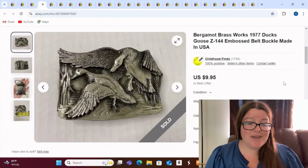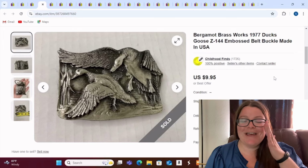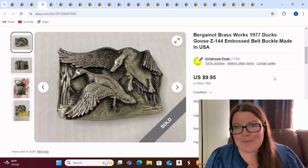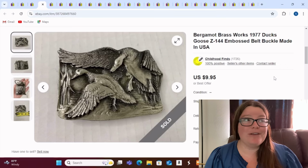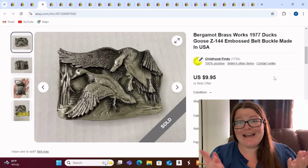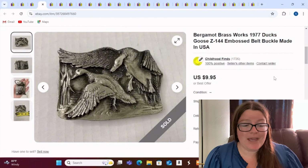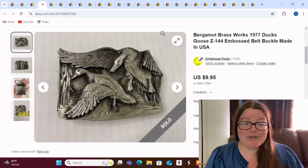This is a Bergamot Brass Works 1977 Duck Goose embossed belt buckle. This sold for a best offer of $8. I think I paid $2 for this at a garage sale. I will typically pay $1 to $2 for most belt buckles I see, unless I already know they aren't very valuable. It's not a great profit, but I have another belt buckle here later that I only paid $1 for that sells for over $100. So that's why I kind of gamble if I don't know for sure. This one, I didn't know if it would be an $8, $10, $20, or $30 one, but it ended up being an $8, so I made a profit.